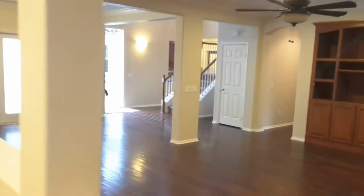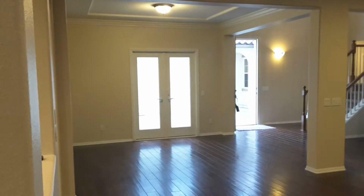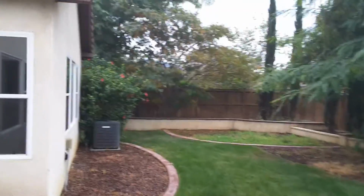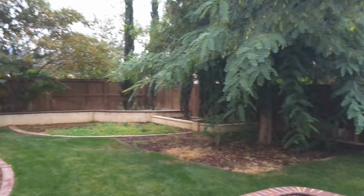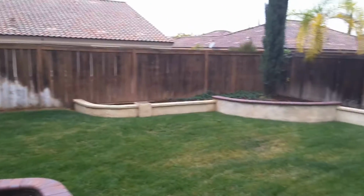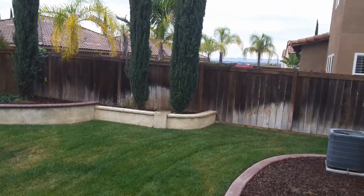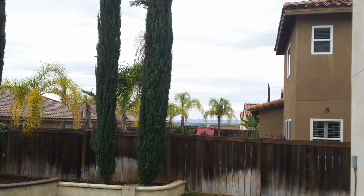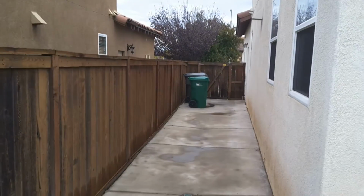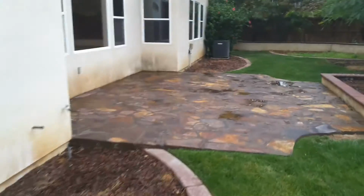There's the outside. The living room. Dining room and the entry from a different angle. Stepping outside for a second. And there's a bit of a view. The mountains. That's one side. And let's look at the other side.